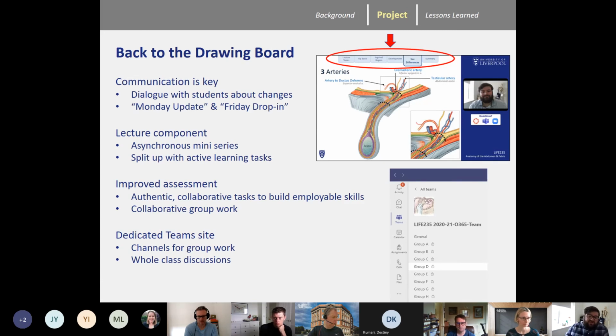And so with this drastic change, the first thing to do was to make sure that we involved the students in the conversation, because although it had to happen, they were understandably anxious about the fact that it was going to be very different from what they thought they'd signed up for, and with it being the dissection module that they feel very strongly about. So I spoke to them and identified the things that were most important to them that they were worried about missing out on, and made sure that we incorporated that into the redesign.